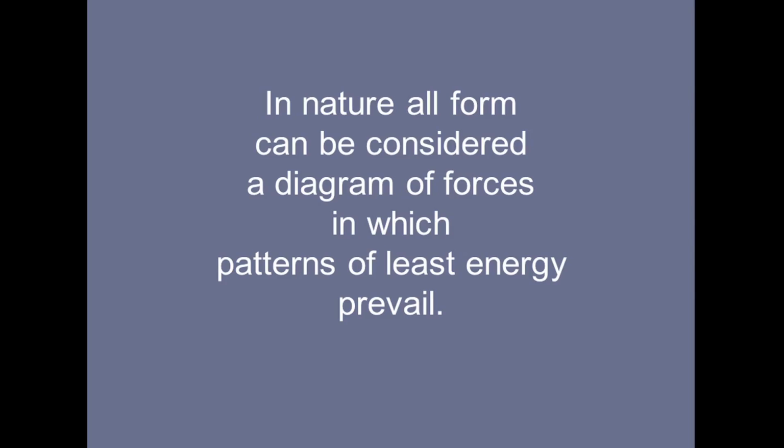Diagram of forces in which patterns of least energy prevail. In other words, patterns in nature are always the most economical pattern given the set of circumstances under which they occur. And this concept of form as a diagram of forces comes from D'Arcy Thompson, a book called Growth and Form, which is written in the early 20th century, which is a book on the formative processes that determine biological form. And it's one of the most wonderful books I've ever read.